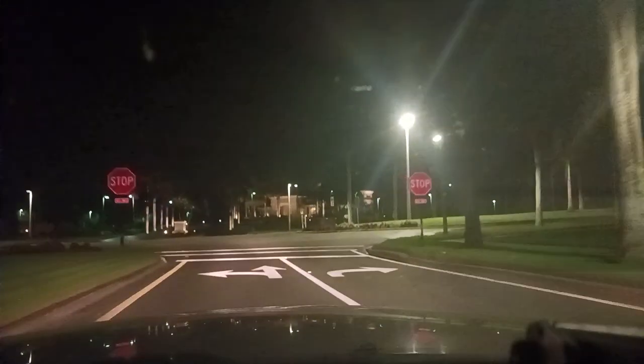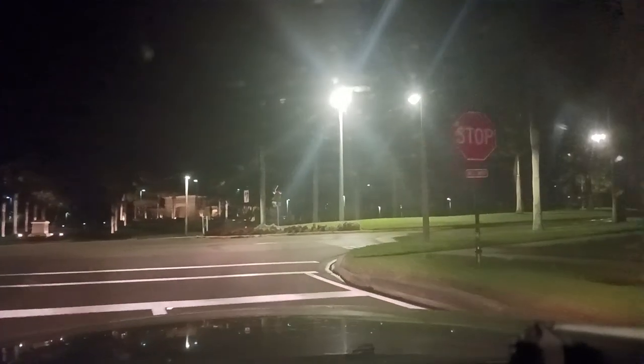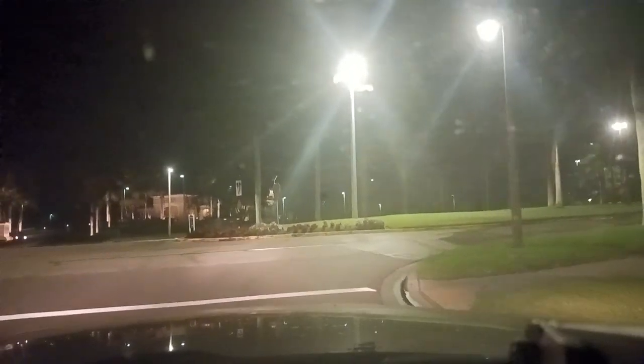Okay, now this is actually where I think I should take a right, because I think I was on this road. I've already seen the area, by the way, in the other video that I did, so.